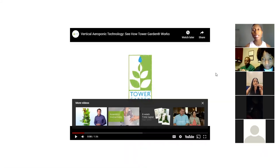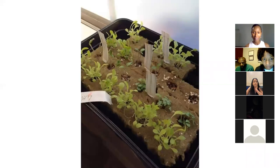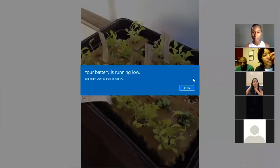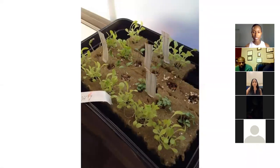This quick video, it's only a minute long, guys, but it just really shows you the basics of how this tower works and how simple it is. But I love that Arlene showed us how she starts her tower with the rock wool and just planting the seeds in there and putting the vermiculite over it. And as you can see, my friend and her cute little girls were there watching the Tower Garden seeds sprout. There you go. That's probably like a week old, those plants, getting ready to transport into the tower.